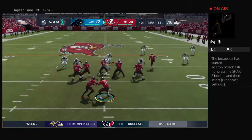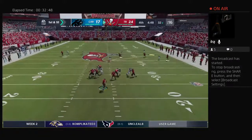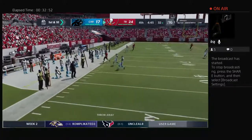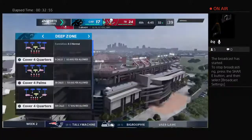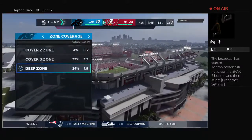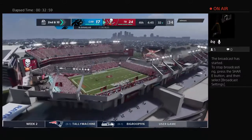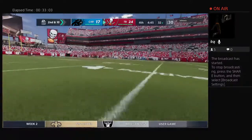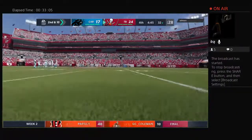Here's 1st and 10. Throwing now is Brady. And they will not get the connection there. It's incomplete. So much for the best laid plans and best designed plays. That was good coverage along the sidelines. No place for that one to get in there. It sails incomplete.